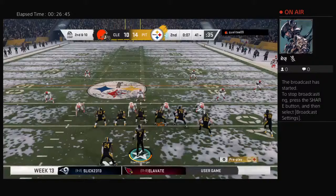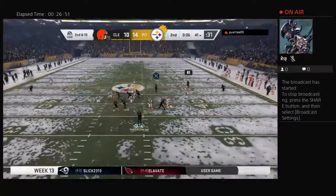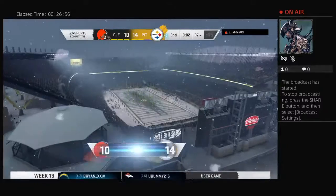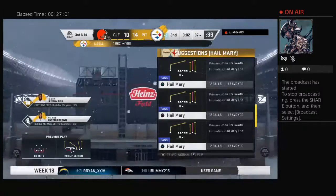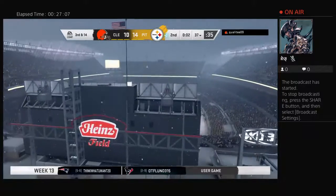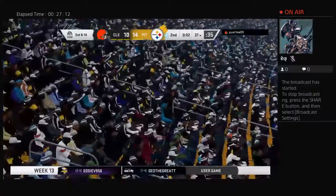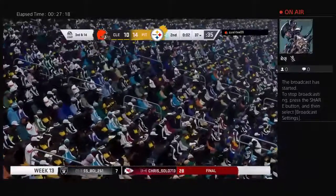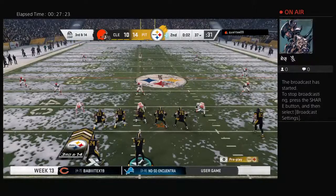Here now is 2nd and 10, again from the 41. Here's Roethlisberger, a screen to Bell, and he'll lose yardage on the play back at the 37-yard line. And we're going to get a timeout with 2 seconds remaining in the second quarter. Well, that second down completion, something of a disaster, and now they're left with 3rd and long.